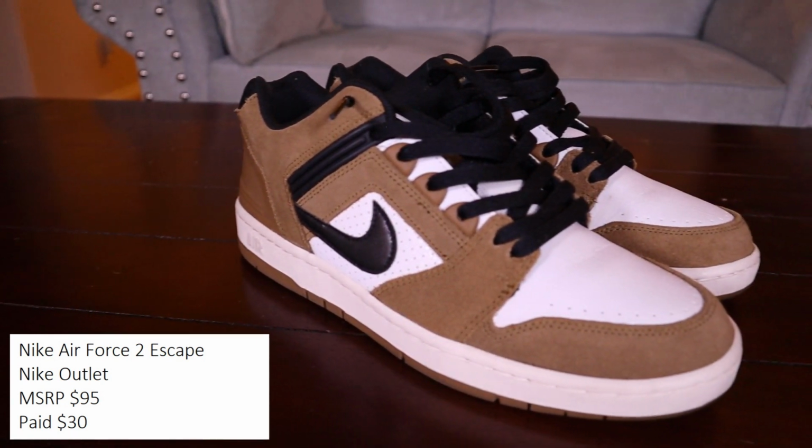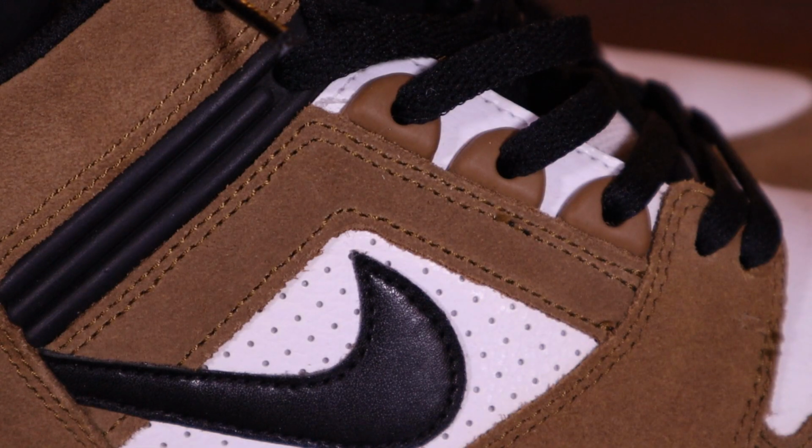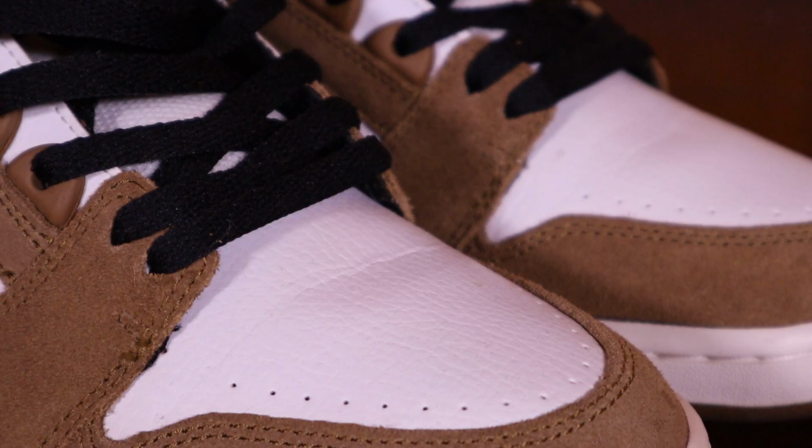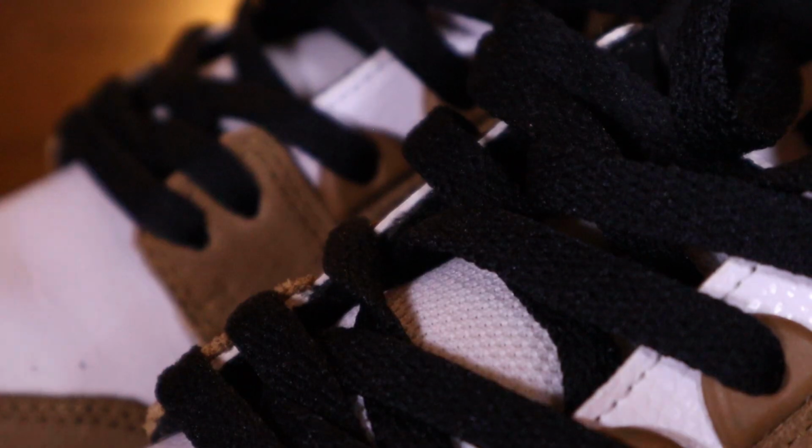But yeah, classic look. A huge fan of the materials they use. They utilize so many different materials on both of these Air Force 2s. They do utilize tumbled leather. They also utilize suede as well as plastic and some mesh material. Love the colors on both of them.